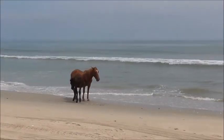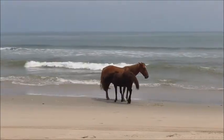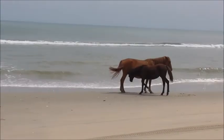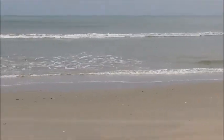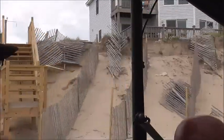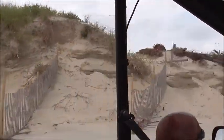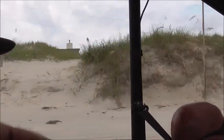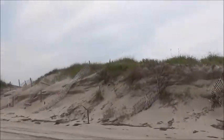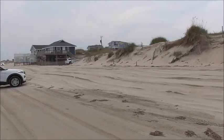The rest of the harem is likely on the other side of the dune. It's not a real big harem. There's only a stallion and a Bellissimo's sister. I'm going to make a turnaround so you guys can get another shot there. I think I'll have to slow-mo that one.